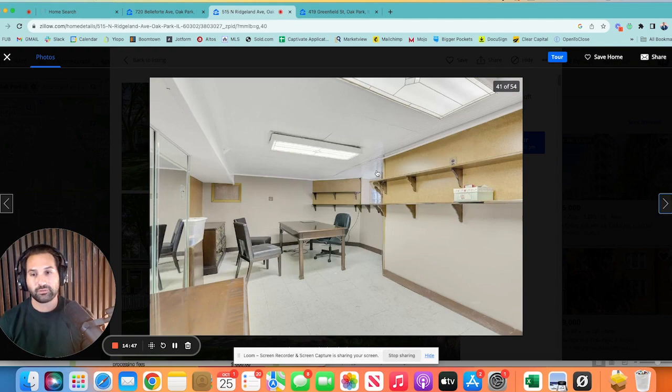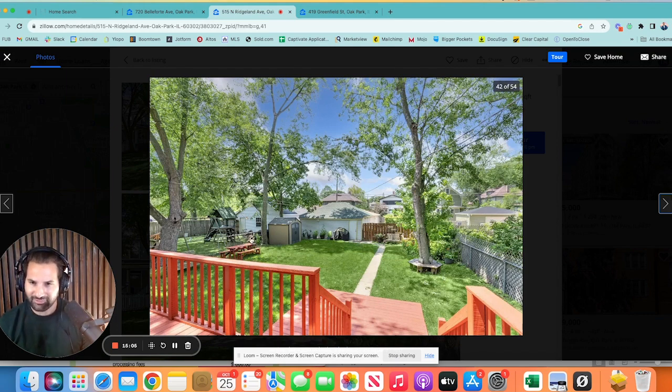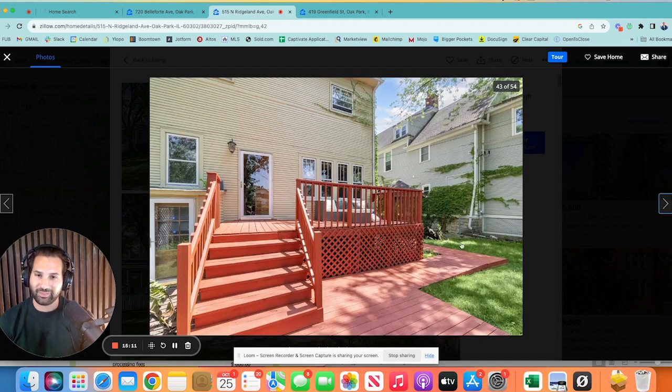Okay, basement, pretty standard. Take a look at the backyard. They have a chain link fence on both sides. This would be an opportunity to get a nicer fence and really elevate this backyard space. They have a nice deck, it looks like, and good backyard space. Is that a guy taking a picture? I think that's a guy taking a picture, drinking a beer, or eating a sandwich. But this is a nice deck. You could throw a grill on here.